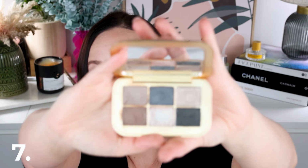Number 7 is Lisa Eldridge Vega. I've said enough. It's incredible. It's very much a me color story. Again, a really good palette to travel with, and I really love it. I just love the color stories of the ones ahead a little bit more. It really just comes down to color stories at this point, honestly, because all of the formulas are so good.